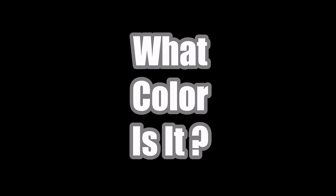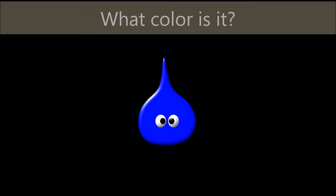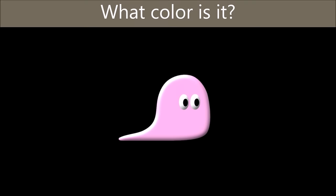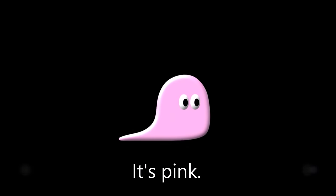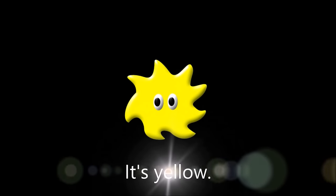What color is it? What color is it? It's blue. What color is it? It's gray. What color is it? It's pink. What color is it? It's brown. What color is it? It's yellow.